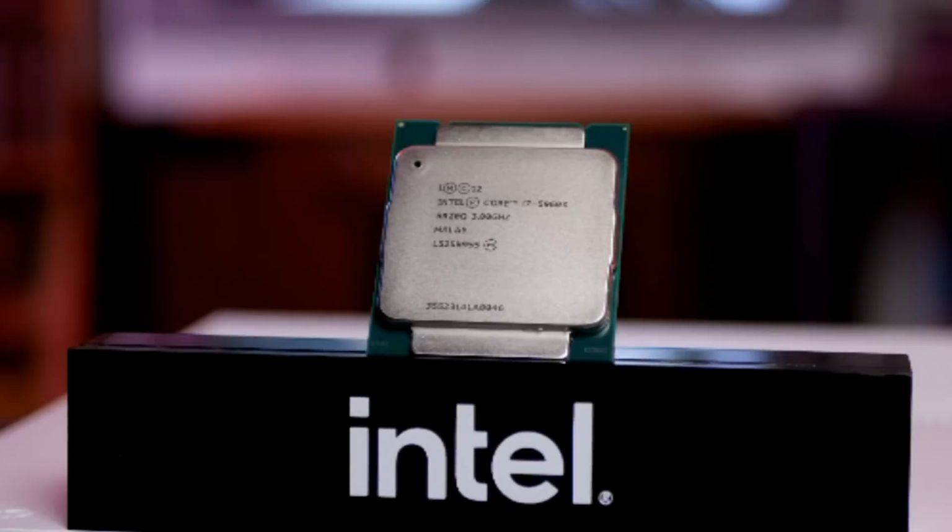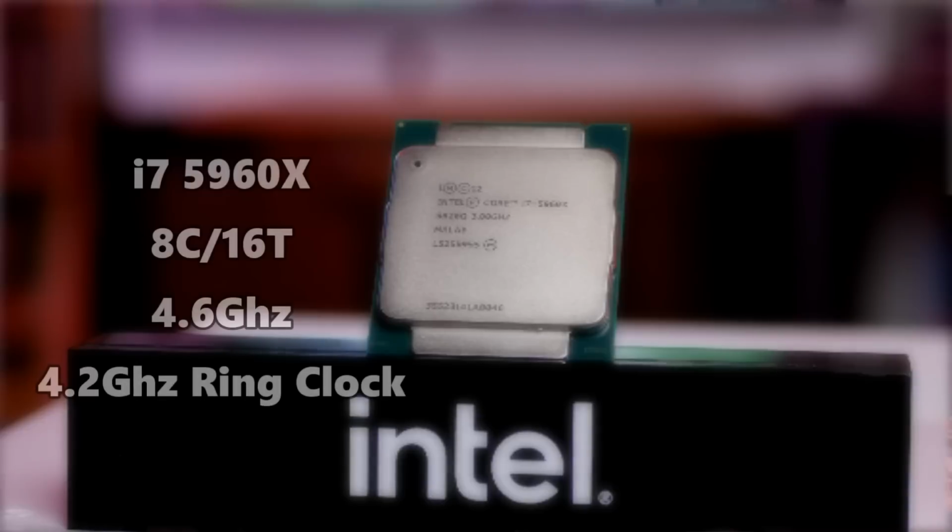For the Core i7 5960X, the Haswell-E 8-core 16-thread CPU, I have this now running at 4.6 gigahertz. In the last video it was 4.5, but I've also bumped up the ring bus all the way up to 4.2 gigahertz. And this is paired with 8x4 gigabytes, so 32 gigabytes, of the Patriot Viper Samsung B-Die memory that I keep recommending. I'm literally putting it in the links of all my videos. If you don't have Samsung B-Die, this is the cheapest way to get some, so I recommend picking some up.